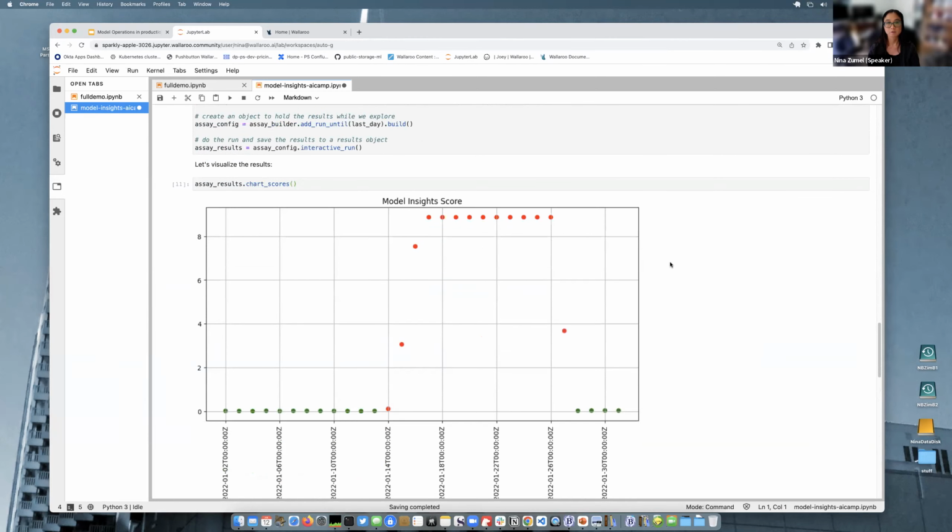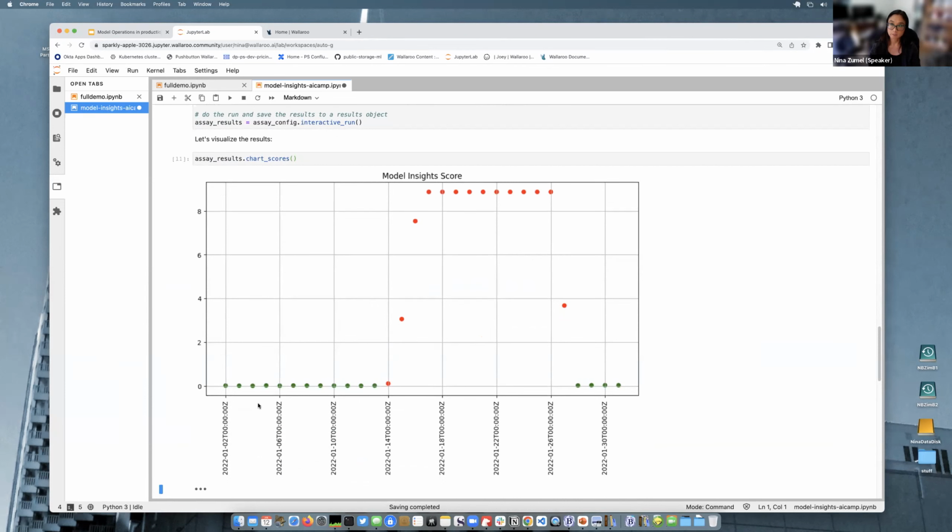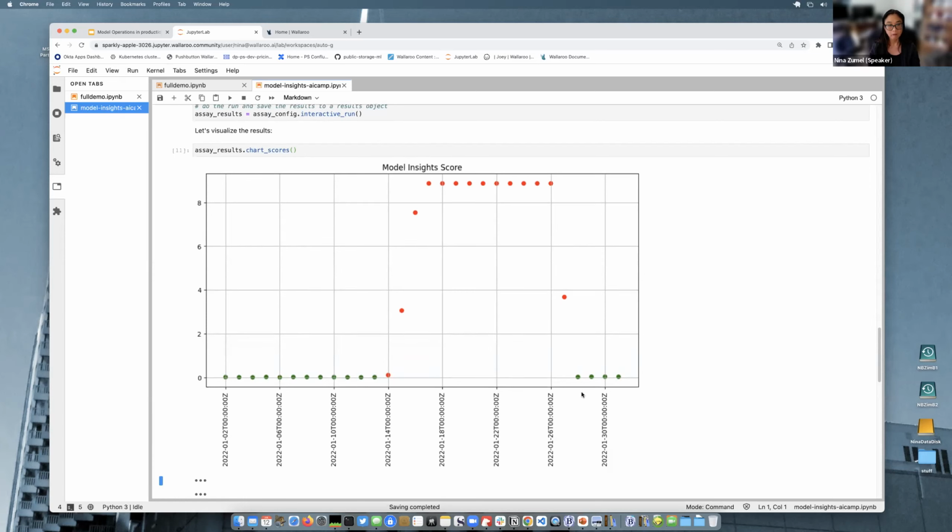So what you're looking at here is the results of this assay, which ran every day from January 2nd to the end of January. And this y-axis is the difference score between that day, that window's distribution, and the baseline distribution. The green dots are those days when the distributions were not different from the baseline. And the red dots are when some difference occurred. So basically what happened is this particular model ran as pretty much expected until about the 14th of January, and then something happened. Things got very different, and then for whatever reason, things got back to normal again.